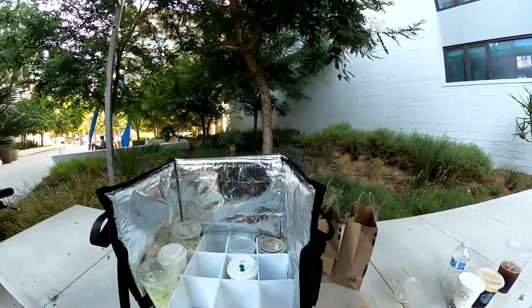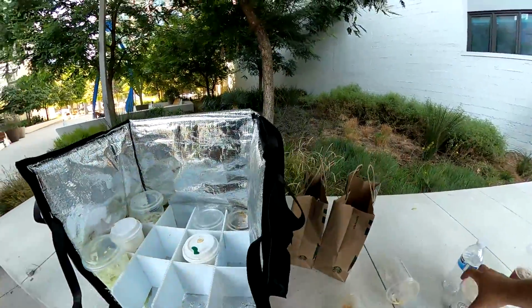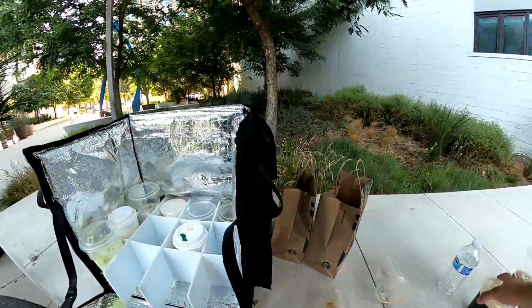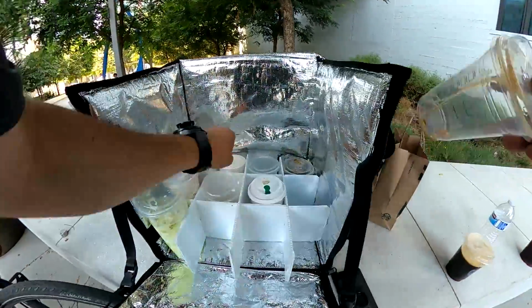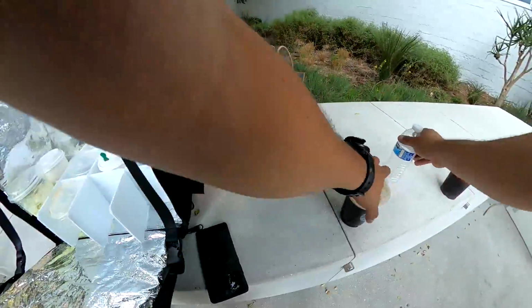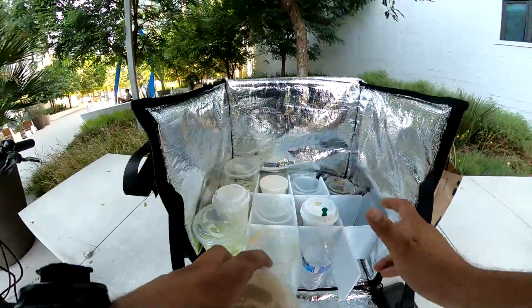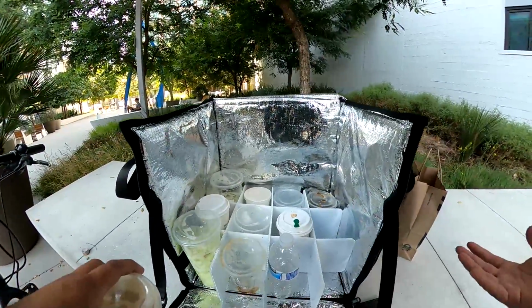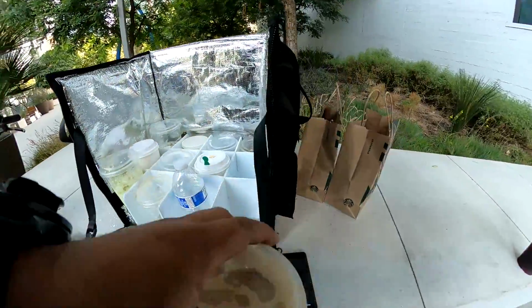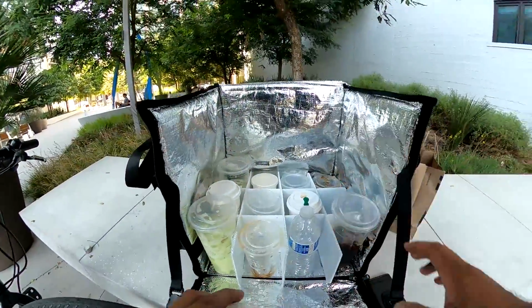And if you get a real big order, like I say, you can carry up to 12 drinks. So you could just stash all these bad boys in here, like little pockets. Very, very sturdy too, so it doesn't move around. A water bottle, because I ran out of cups. Starbucks ran out of cups, so I had to improvise. So check this out.